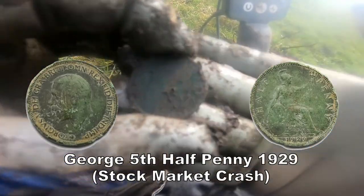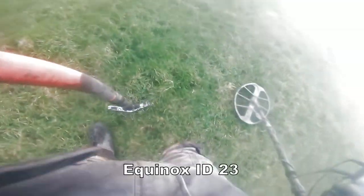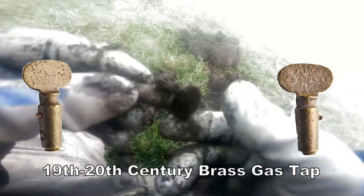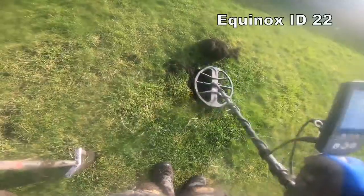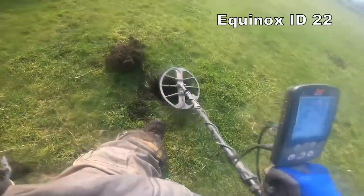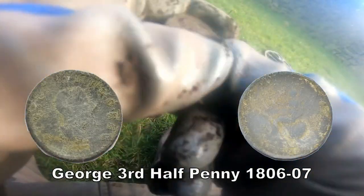Some of this black soil keeps it in good condition. There you go. 23. 19th century. Gas tap. George III. Again. Another one.